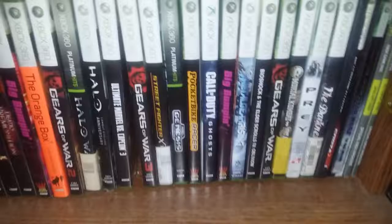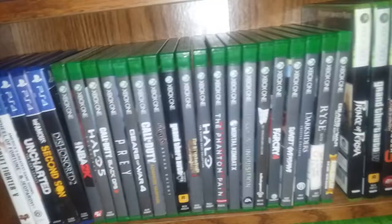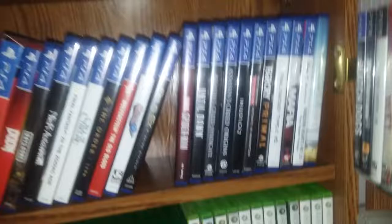Some of our 360 games. Some more PS3 and 360. And some spare cases. Switch games, PS4, Xbox One. AKA the paperweight.